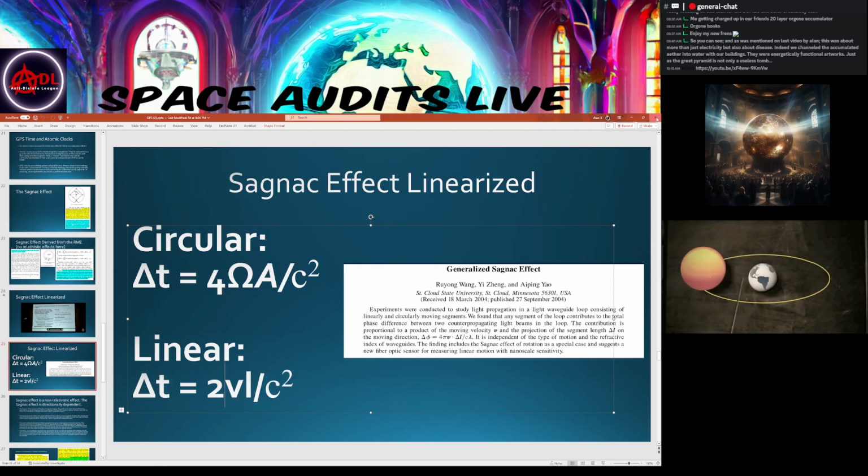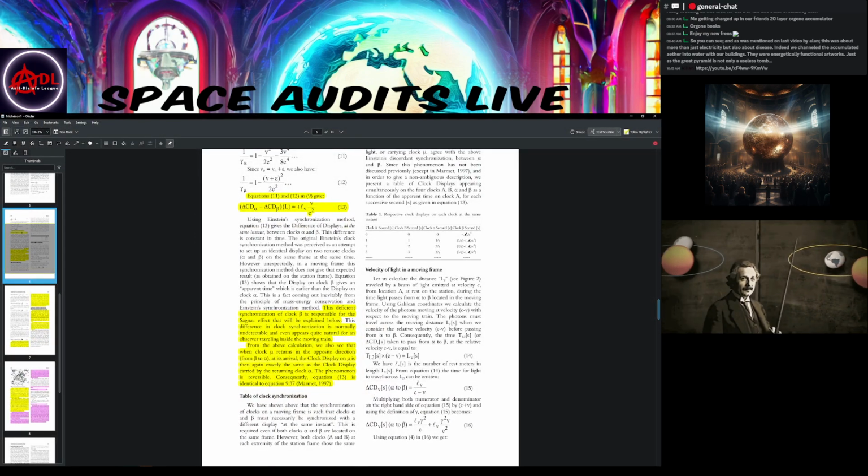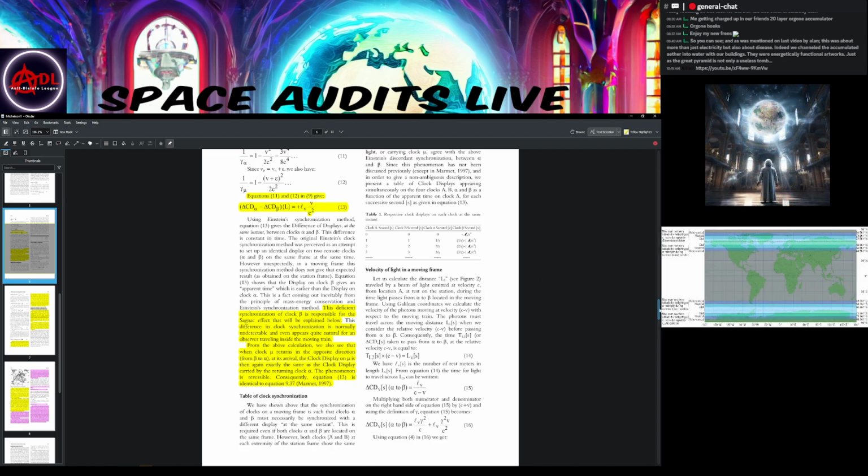So that's all they're doing to make the correction. We're told that these atomic clocks have to account for time dilation and different gravitational potentials. Nah, they just have another equation that accounts for the Sagnac effect. This looks all confusing, with lots of different variables and letters.